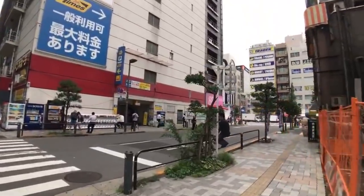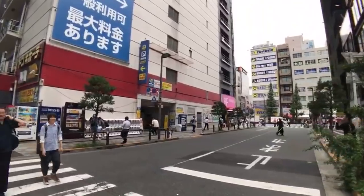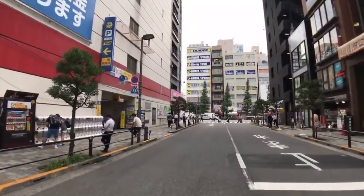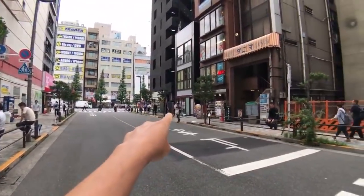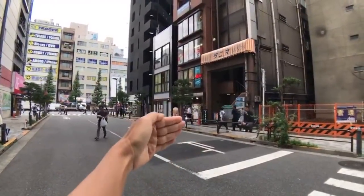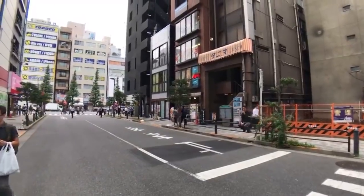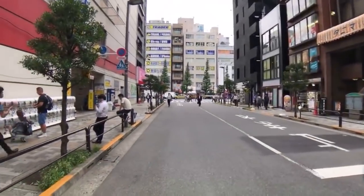So this is the Don Quixote building that I showed you like 30 minutes ago. That's Chuo Avenue, where people are walking across right there. And then there's the entrance that's no longer blocked. It's right next to this shop here. This one, not that one, but this one. You can go in right now. That building has finished construction now, so you don't have any problem.